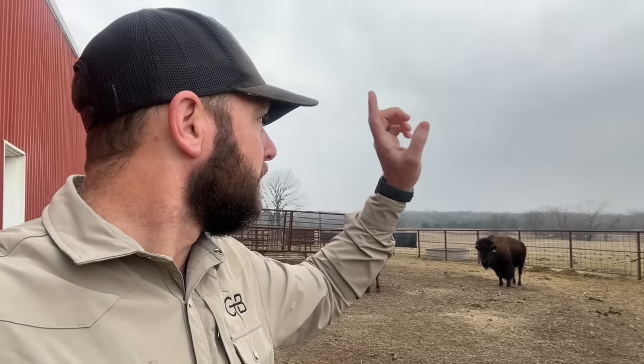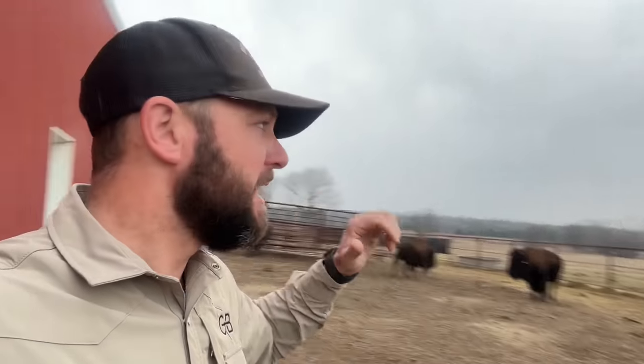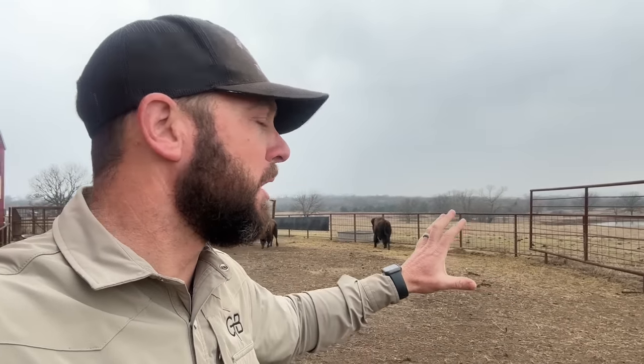So I'm gonna hop in the ATV, go find him, try to get him to come up here, and then let these cows out. The reason I'm doing that is because instead of just letting them out and letting them take off in a new pasture they've never been in before, I want to watch them mix and mingle with the Big Joe herd. Let's hop in the ATV.